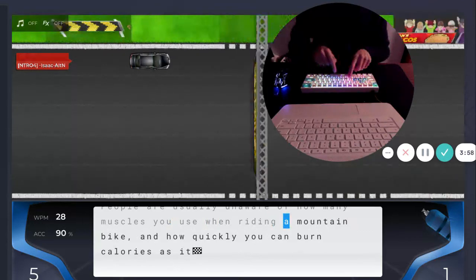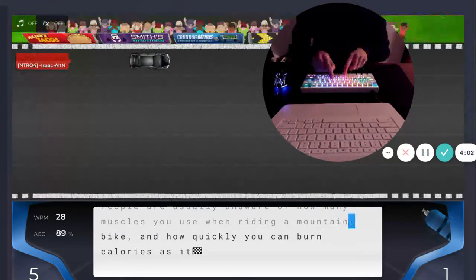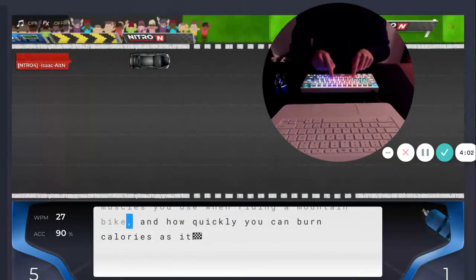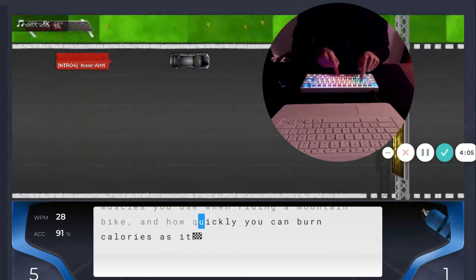So tempted to use all my fingers. I actually have to look at the keyboard when I do this. At least some of the time.